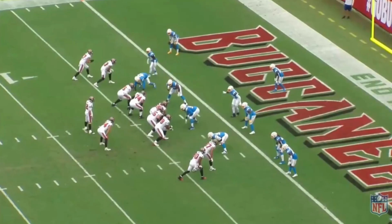Today will be Tom Brady and the Buccaneer offense versus the Chargers and their defense. Bucks came away with a victory. How did that happen? Tom Brady had a damn field day. So how did that happen, Plus? What did they do in the first touchdown?